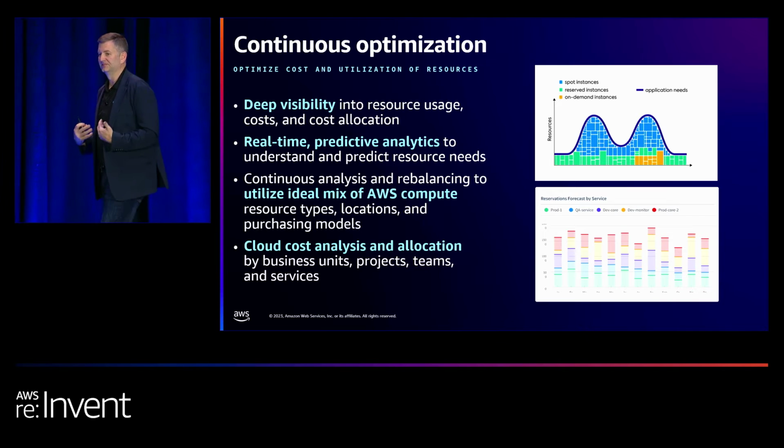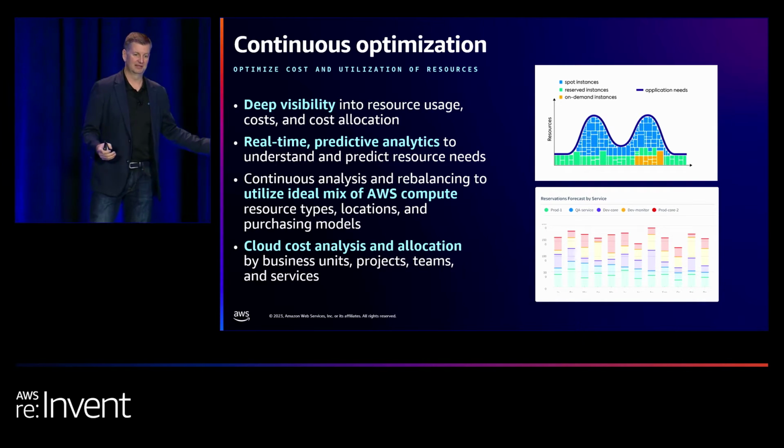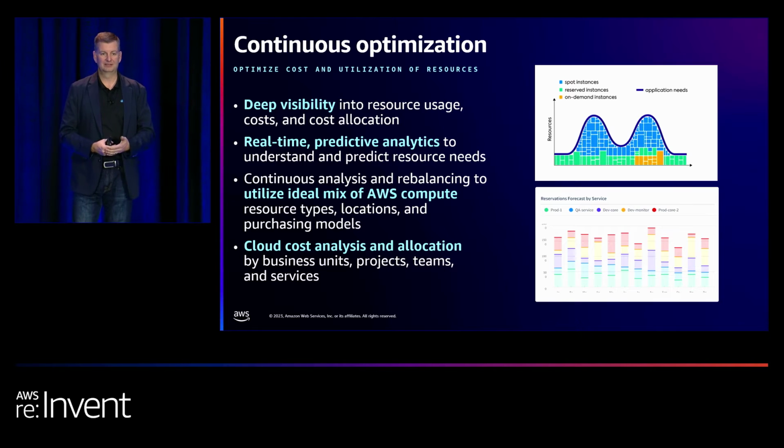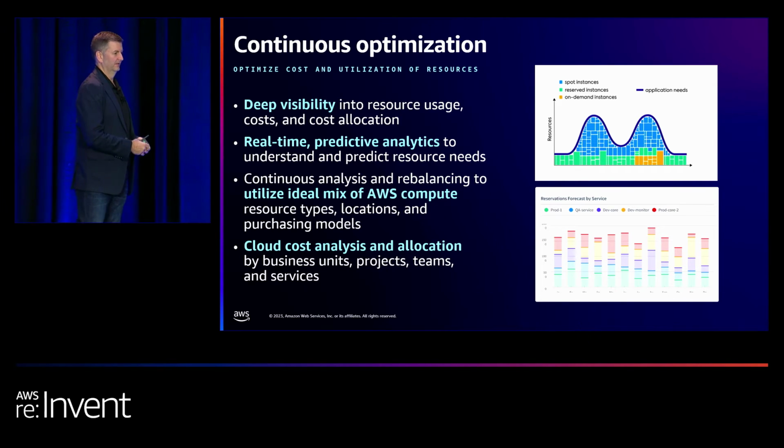And this is something that we say at Spot all the time: I want my customer's next dollar to go further than their last dollar. That's our goal. Our goal at the end of the day is for applications to run at the SLAs and SLOs that our customers want. And we need their next dollar to go further than their last dollar.